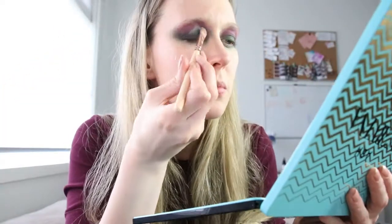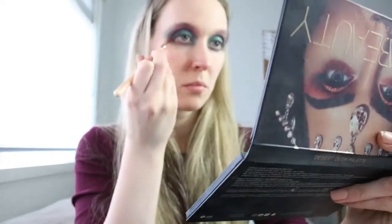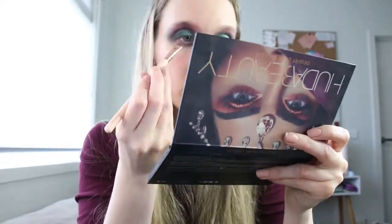Not helpful. This is going to be such a trash look. What am I doing? I need to just go over with a little concealer on my eyelids to try and fix the green. Okay. There are no redeeming these eyes.